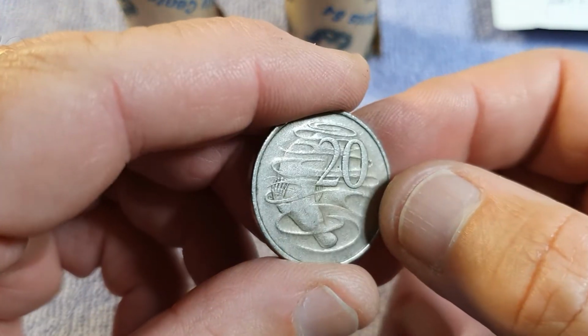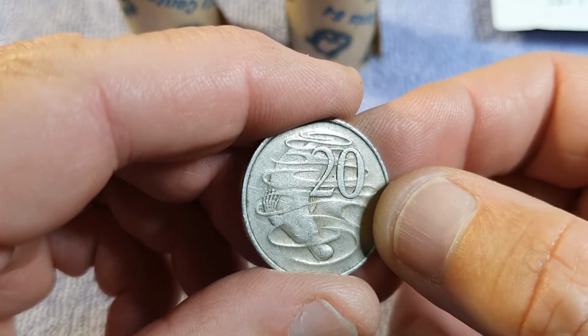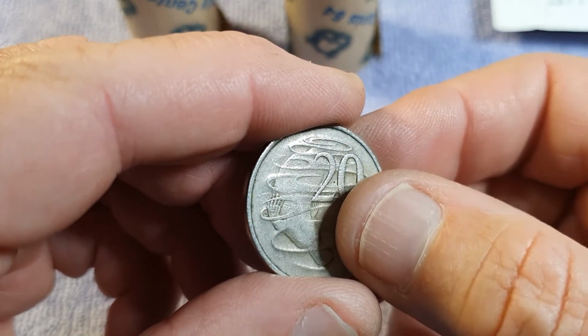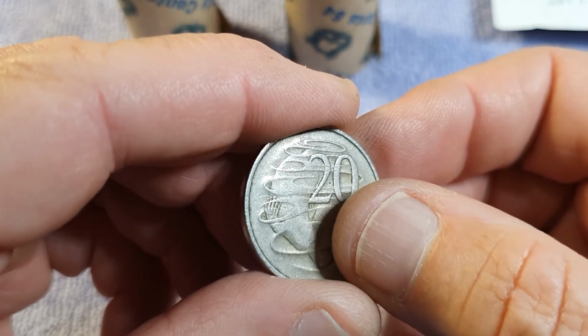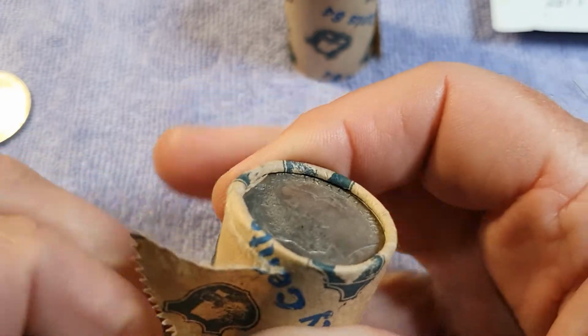'66, we're looking for the wavy. That's not one of them. It's straight across the top of that two there. So, on we go.